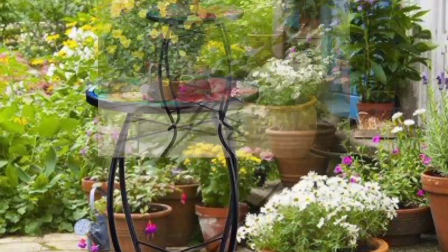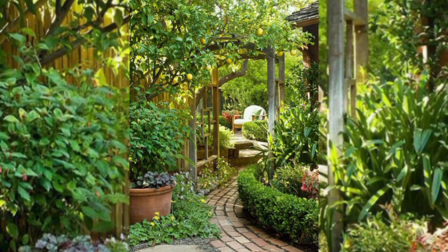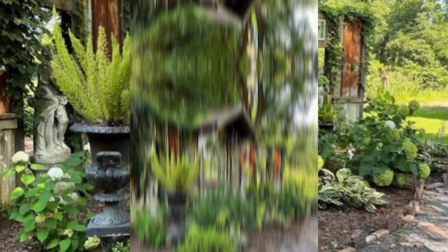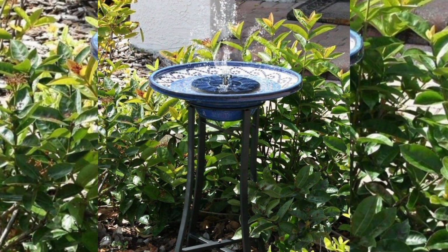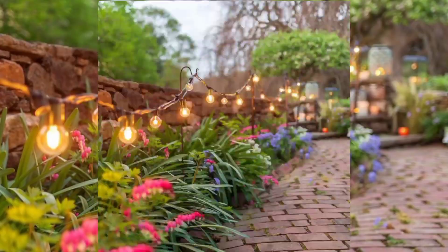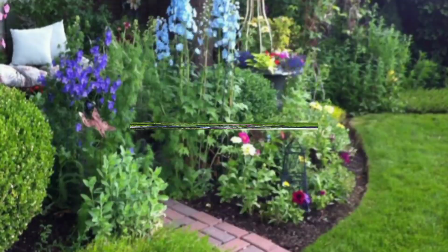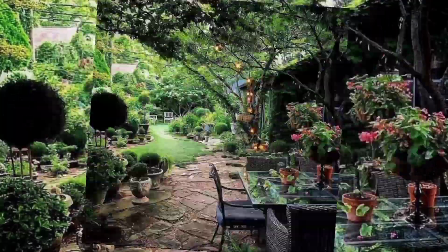Watering. Provide your plants with adequate water according to their specific needs. Water deeply and less frequently, promoting deep root growth and preventing shallow rooting. Consider using a soaker hose or drip irrigation system to deliver water directly to the roots and minimize evaporation.